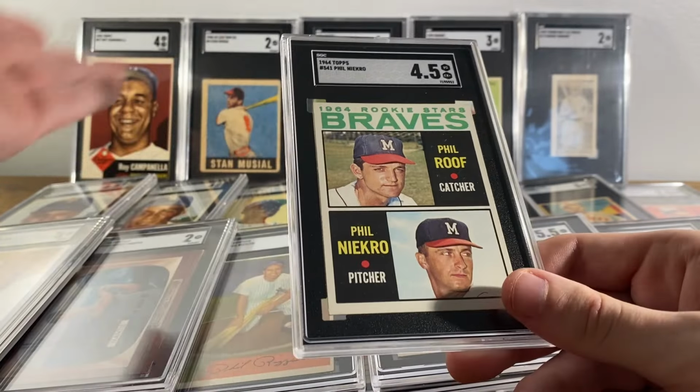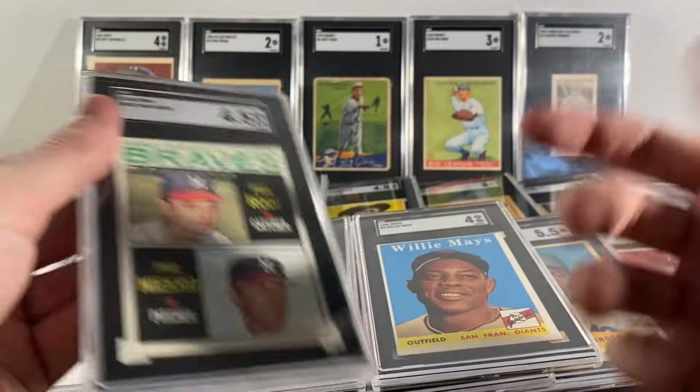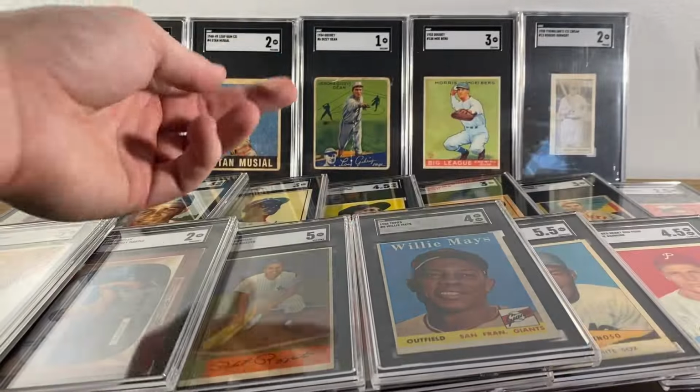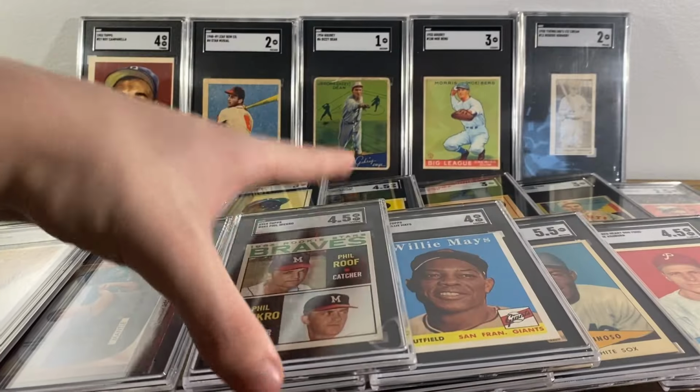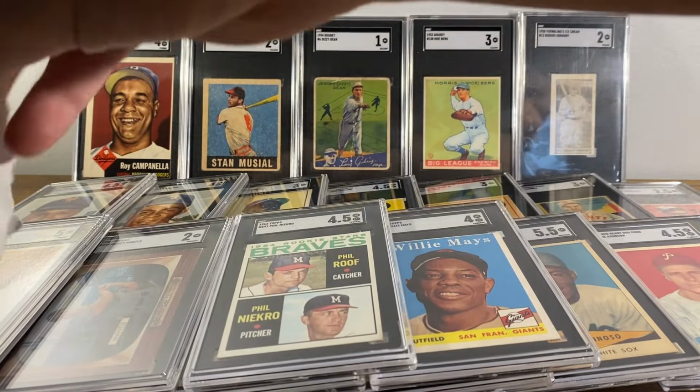I mean, if you're gonna have a couple grades that are a little harsher than you'd like, I'd rather have them on the less expensive cards than on the cards like the Musial. So you got to take the good with the bad. So we'll live with that Phil Niekro 4.5 right there.